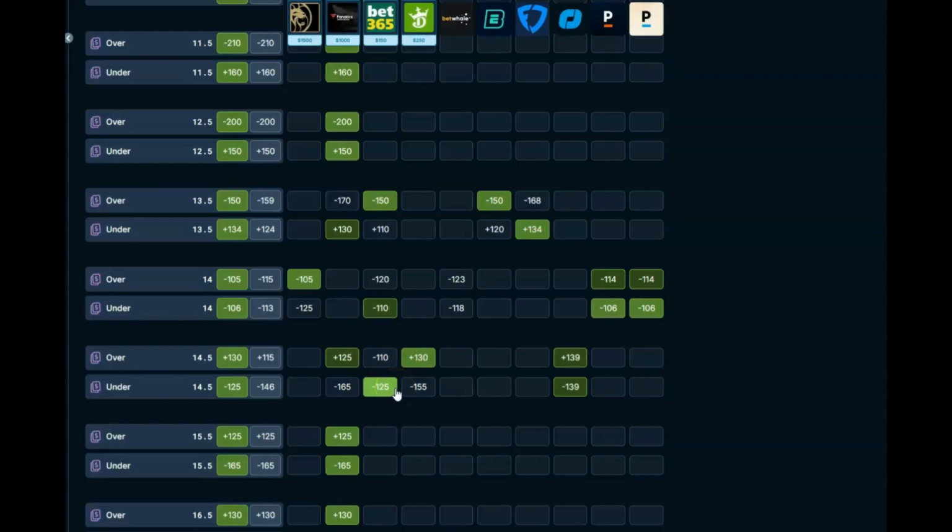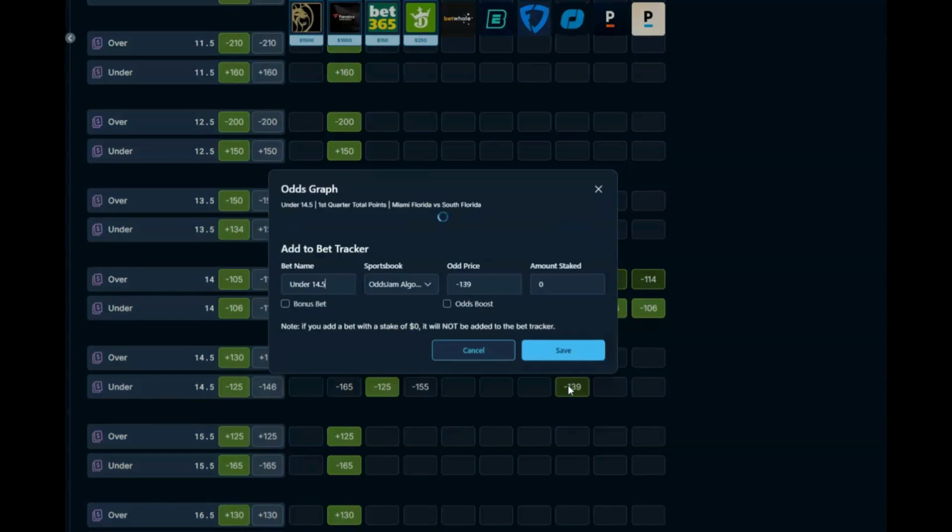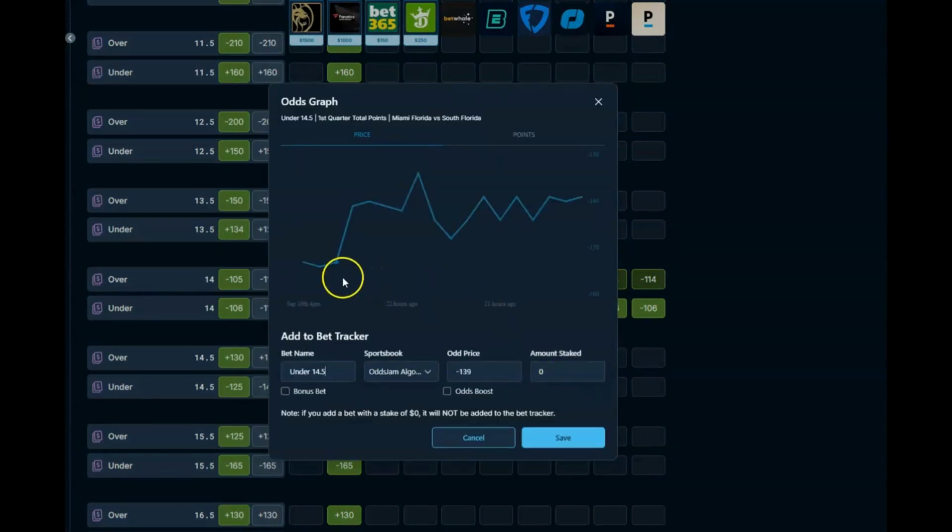So this is what it's doing. You're seeing that the pricing in this is changing. You can pull up the graphs and pull up the charts to see how the odds and the line have moved over the course of time. And so you can sort of track and trace this to see which directions things are going, if you're maybe a little bit late or if you're actually okay and hitting it at a good time.